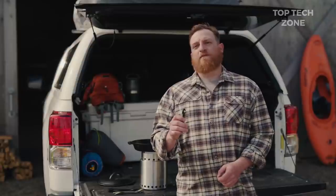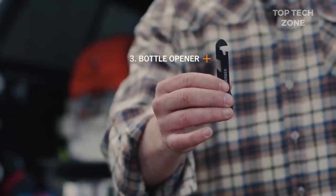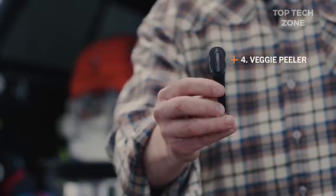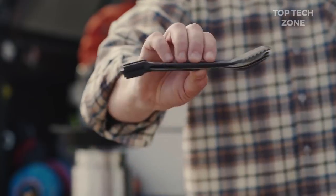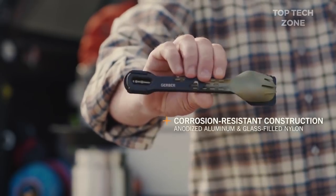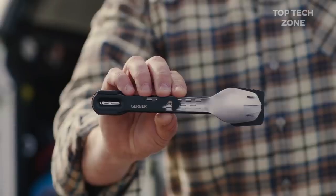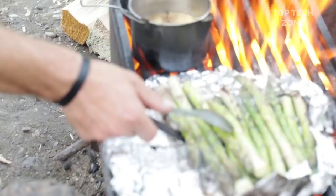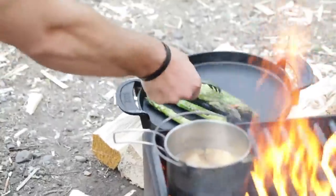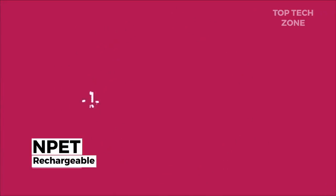Also included with the COMPLEAT is a four-function solid-state multi-tool that includes a package opener, can opener, bottle opener, and vegetable peeler. The COMPLEAT's nesting design makes it easy to transport, and its aluminum and glass-filled nylon construction makes it corrosion-resistant. All that, and it also weighs less than 2.5 ounces. The COMPLEAT is available in silver, onyx, flat sage, and burnt bronze. Organization can be key when it comes to setting up a camp kitchen. The COMPLEAT takes care of all that by nesting together and staying clean.